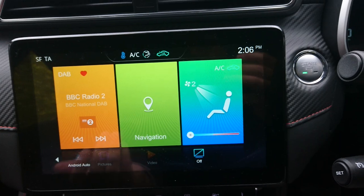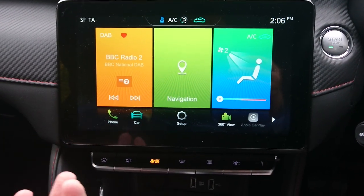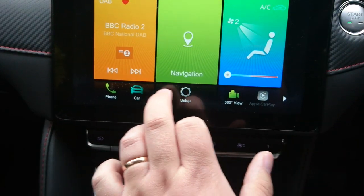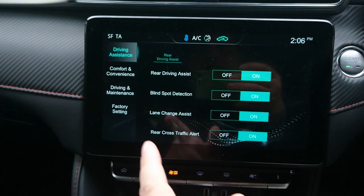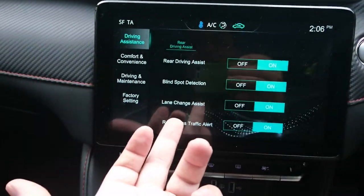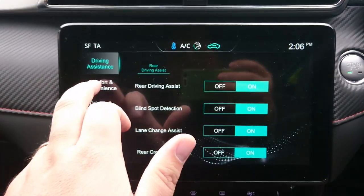But there's all kinds of things you can play with in here. And one of the things you can do on any ZS, and this one's petrol anyway, is if you go to the car, I believe you can change the steering weight. As you see, we've got blind spot detection, lane change assist, rear cross traffic alert, rear driving assist. You've got all kinds of things in this car.